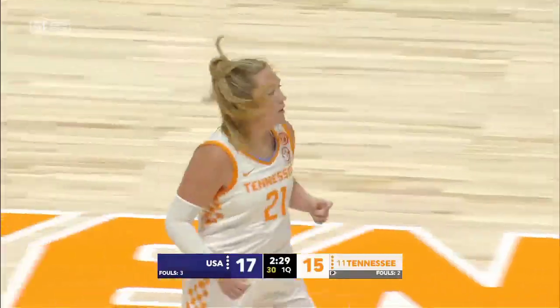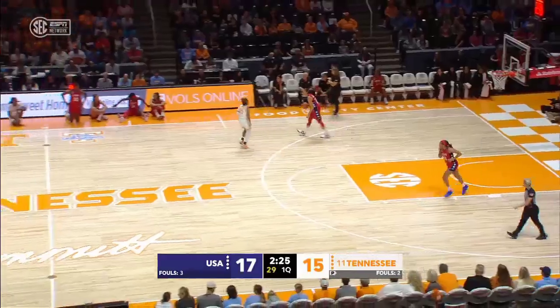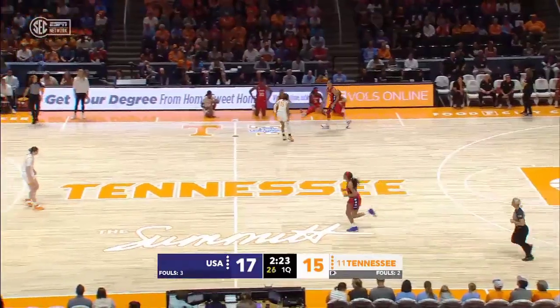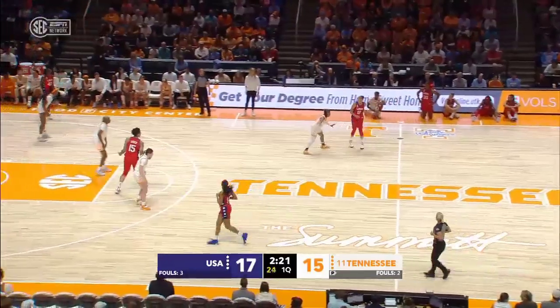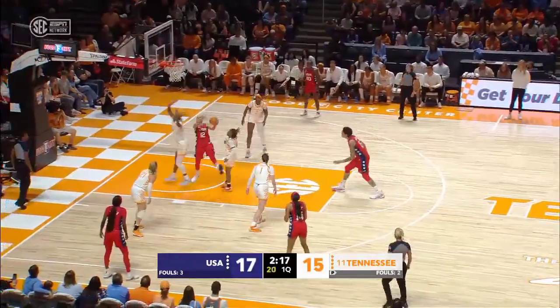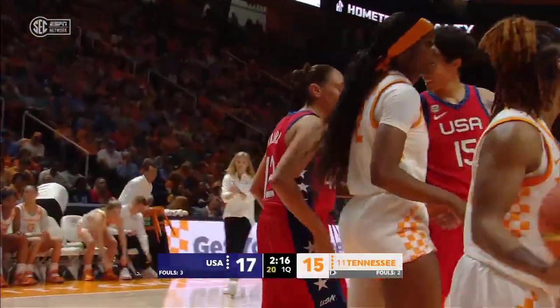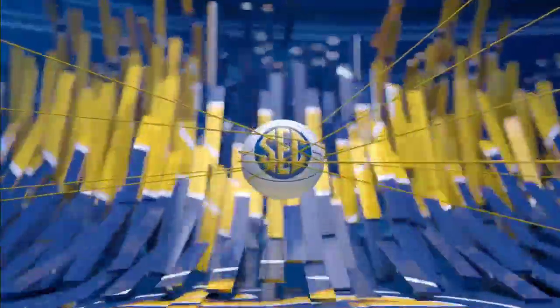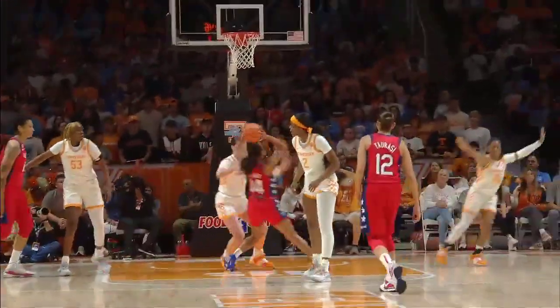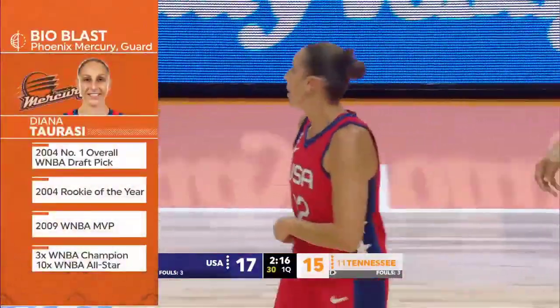Yeah, that's the dangerous part about Tennessee's offense, is they spread the floor. When they run it, they've got size on the perimeter. They've got shooters. They've got more depth this year because of what they got out of the portal. An 8-2 run by UT puts the Lady Vols back in it. This is a great take. Little step through, great footwork on the inside. Team USA off her shot, and it's beautiful.